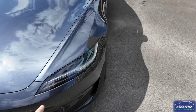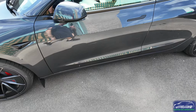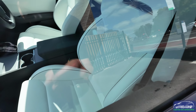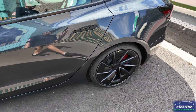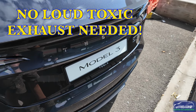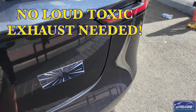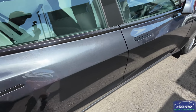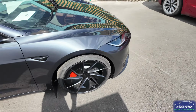Nothing, well, completely different lights from mine, obviously. Yeah, it's got the Performance interior on the seats, you can tell it has, and everything else. First one I've actually seen. And on the back you've got the standard carbon fibre lip and a badge that dictates it's the quickie one. There you go, that's the Model 3 Performance.